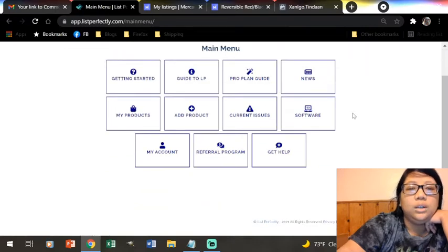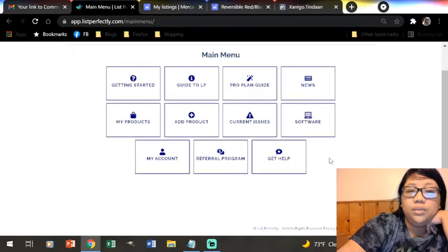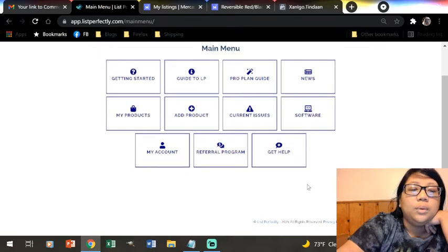Now, List Perfectly is $30 for the cheapest setup, whatever you call this. But as you can see, it has a lot of options already. I haven't had any issues. There was one day that Depop wasn't working, and the next day it worked. So that was it.